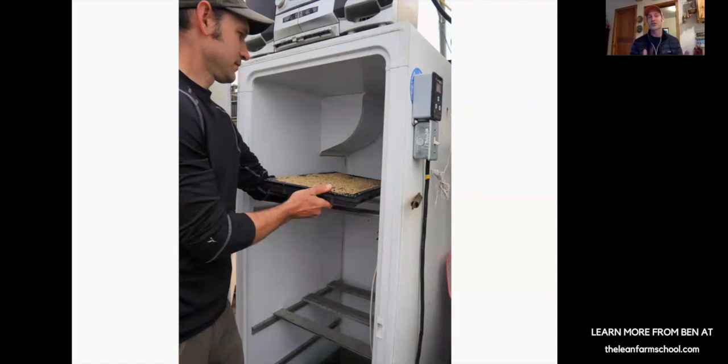So you can get very close to 100% germination in here with a chamber method versus trying to germinate seeds out in the open. So it's been a very, very loved tool on our farm.